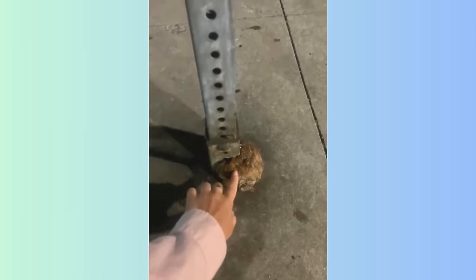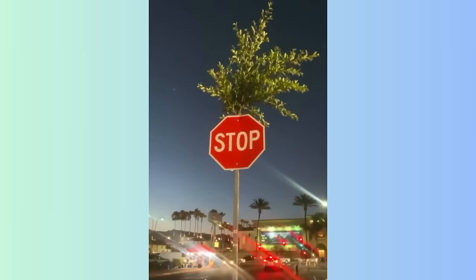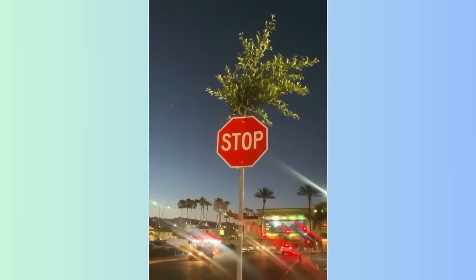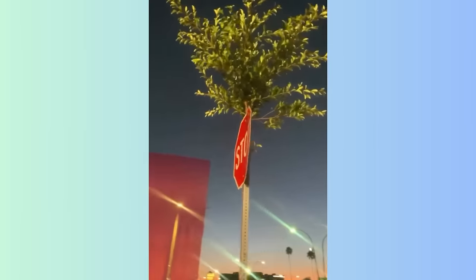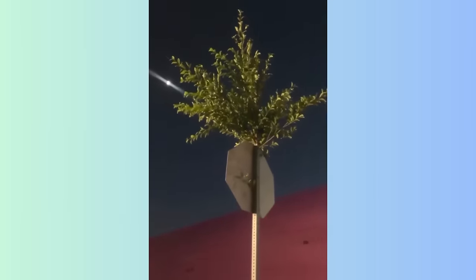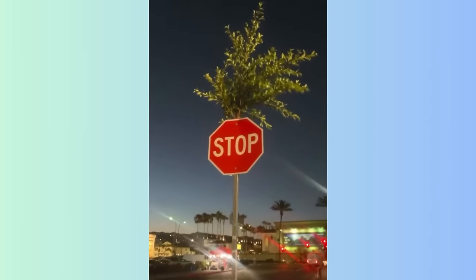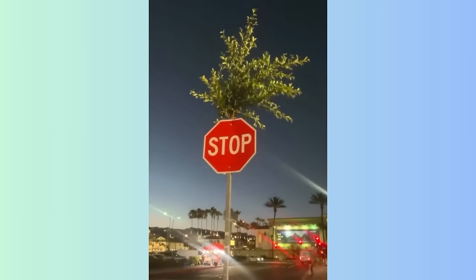Nature never ceases to amaze with its resilience and ingenuity. In this captivating phenomenon, we witness the extraordinary wonder of a tree growing through a seemingly impenetrable barrier, a street sign. Despite the odds, the determined tree has found a way to thrive in the most unlikely of places, its roots stretching and winding their way through the narrow confines of the signpost.